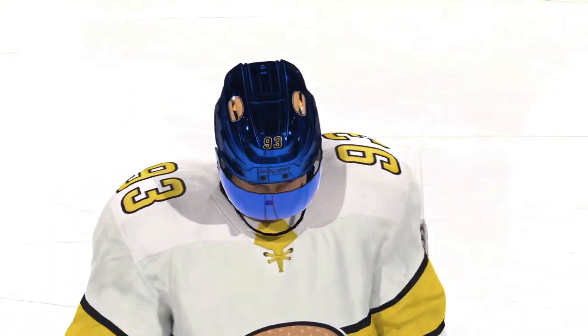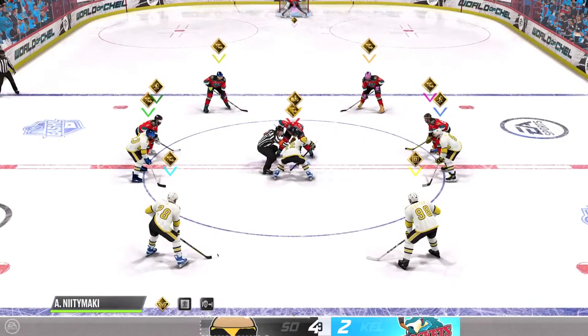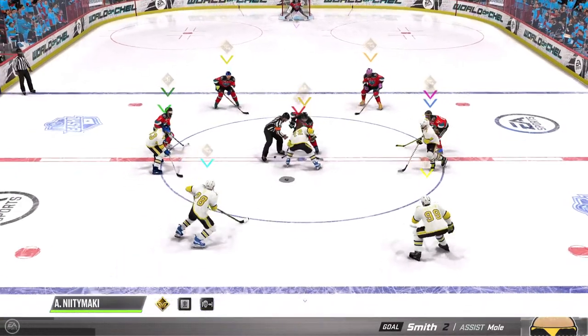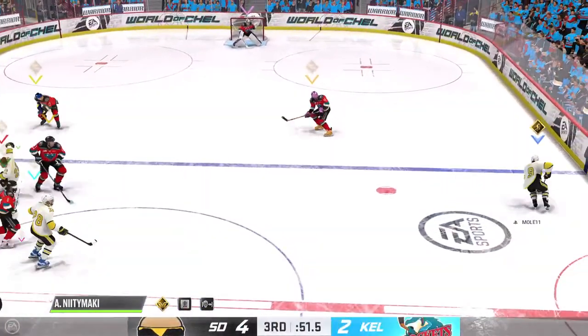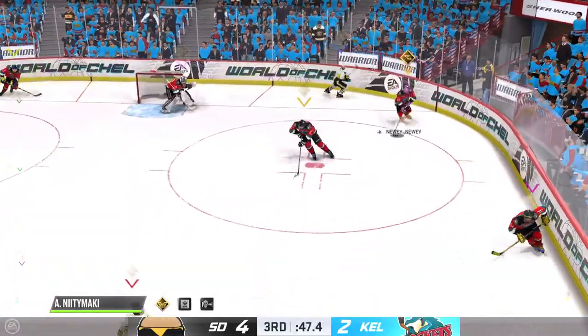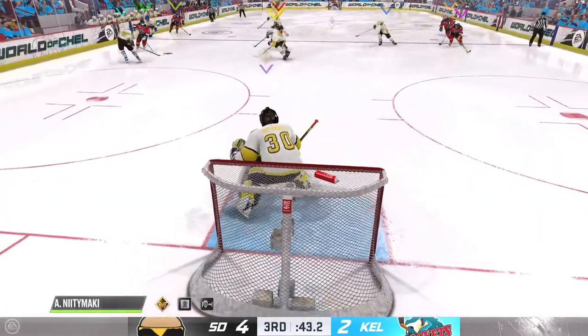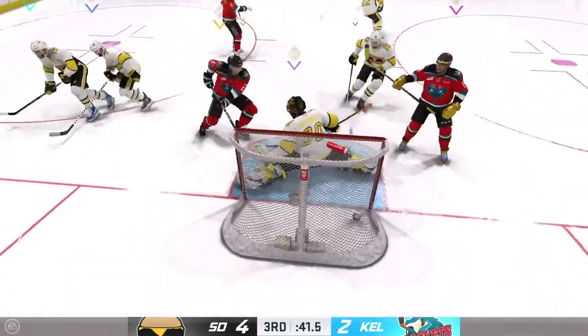Face-off looming as both centers get into position. Prince wins it in the dots. Shot! Oh, what a stop! Taken along the wall by Newell. Pass to Keller. Can't connect.